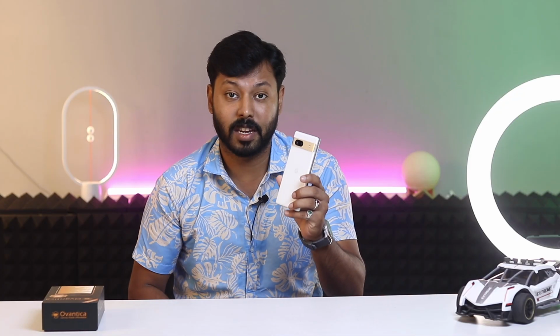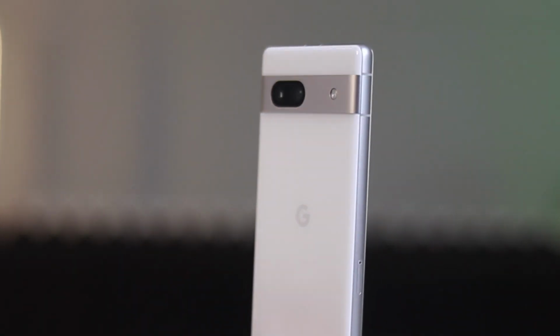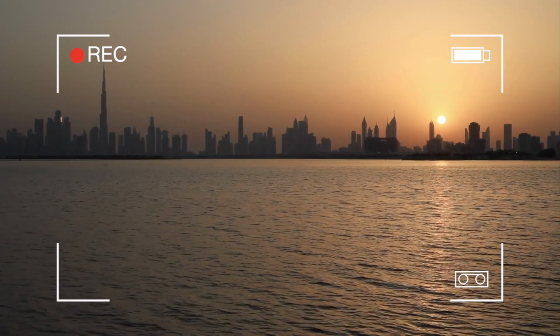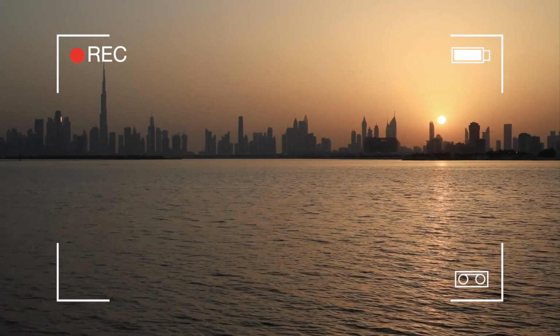The Pixel 7a has a new 64 megapixel main camera that is capable of taking stunning photos and videos in any lighting conditions. The selfie camera is a 13 megapixel camera. The Pixel 7a has advanced features like cinematic pan, magic eraser, night sight, and astrophotography. It records video in 4K resolution at 30 or 60 frames per second.